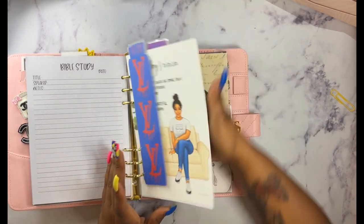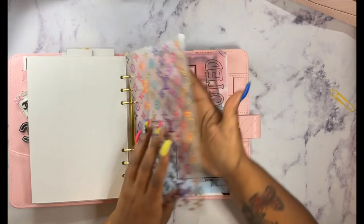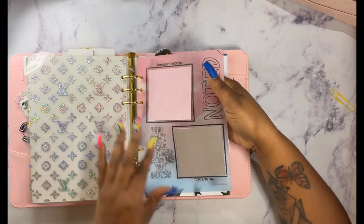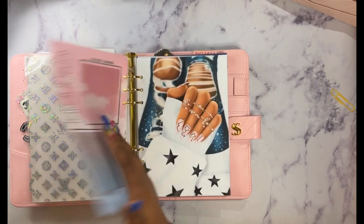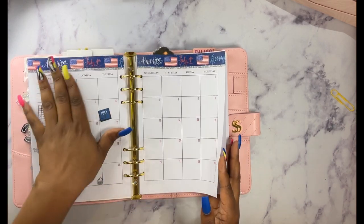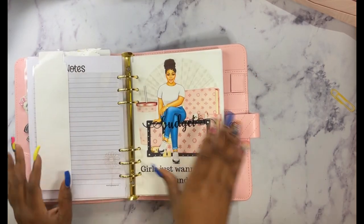My to-do, my goals. I have to reprint some more goals to go behind here. And this is just an extra dashboard. This is my noted section. These are sticky notes that I purchased from Sister as well. And I created this just to make it look a little bit more elegant. And this section is my planner spread out for July, a little bit decorated. Then we have my bookmark here, and then we will move into my budget section.